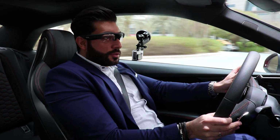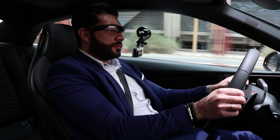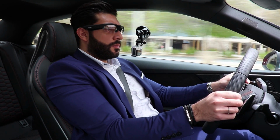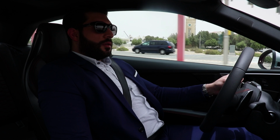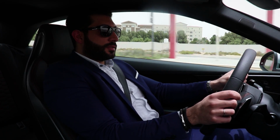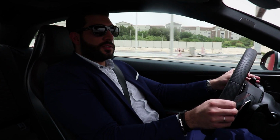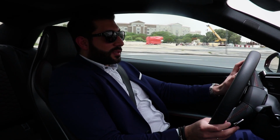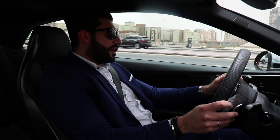We will go now and check the interior and the exterior of the car. I still think this is the most sublime car out of the three. The M4 is the most aggressive. The C63 is probably the loudest, because of the noise of the engine and the V8. So this is supposed to be the quieter one out of the three, but this is a very fast car too.